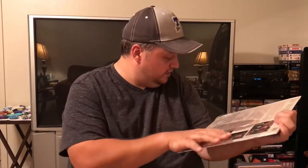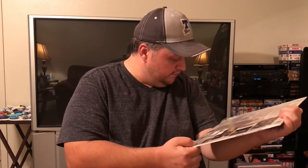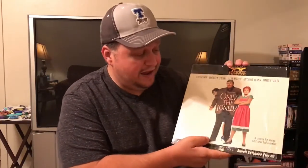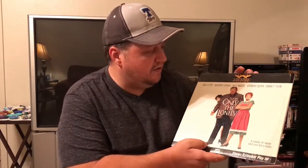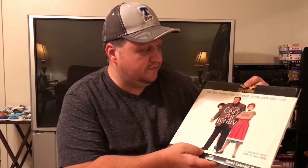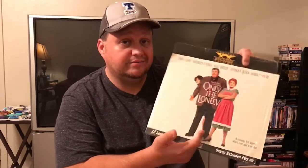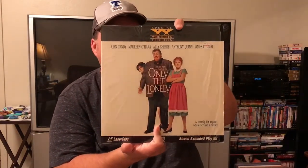The basically plastic clear wrapping. I'm trying to look up the year for this. It was 1991 was the pressing on this when the movie came out. So, I mean, this one's really in good condition for the year, and I didn't pay too much for it. Again, $2. John Candy, Only the Lonely.